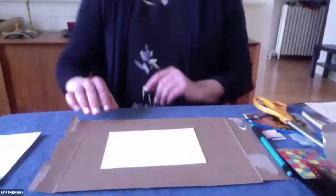So once you have your materials, then you can get started with your collage. And so I'm going to tilt my screen down so that you can see a little bit better. Hopefully that glare is not too bad.